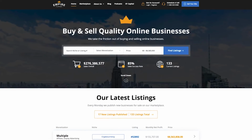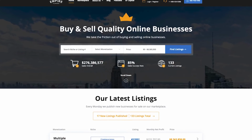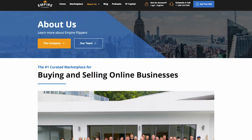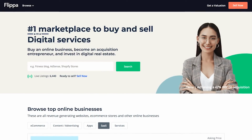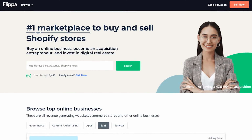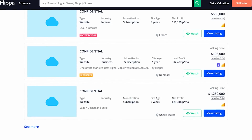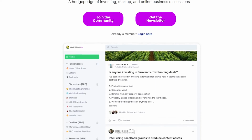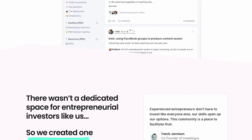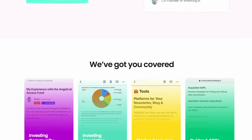Empire Flippers is a place where I typically go to both buy and sell websites. The problem is, if you just went there to window shop, you need to put down a deposit in order to see listing details. However, Flippa doesn't require deposits to view their listings, and you can get exposure to plenty of good niches by getting acquainted with their marketplace. I'm also a part of investing.io, which is a paid community for investors primarily focused on digital assets. They do a weekly roundup of the hottest listings in all the marketplaces, which I find very useful.